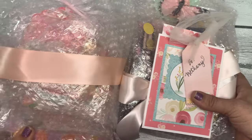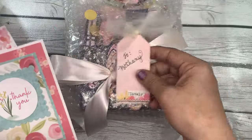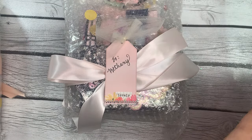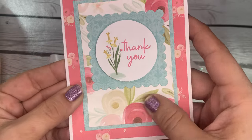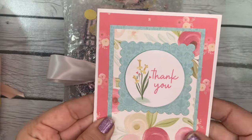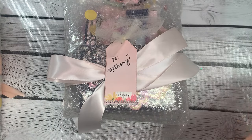She has sent in one to swap and she sent me something. So let me look at what her note says. She's made this beautiful card. Looks like she's used a Cartabella collection. At least that's what this paper looks like to me.